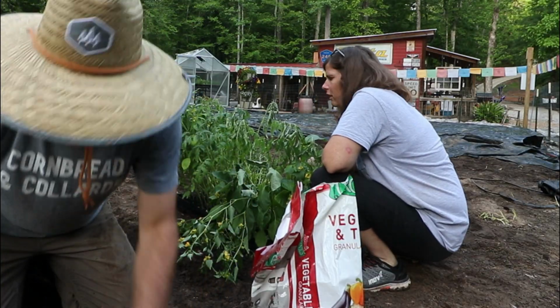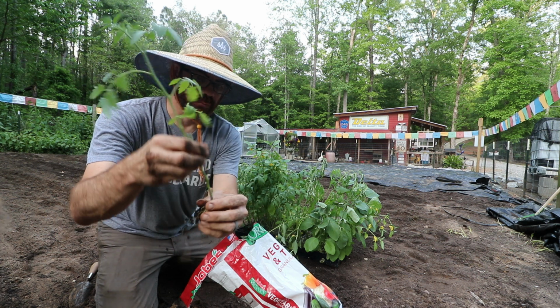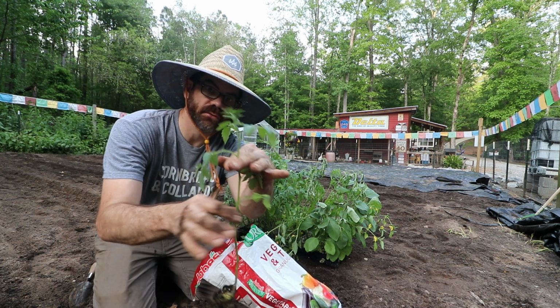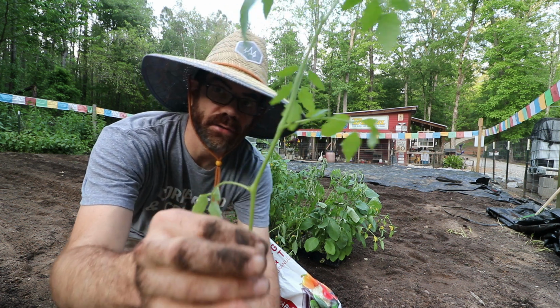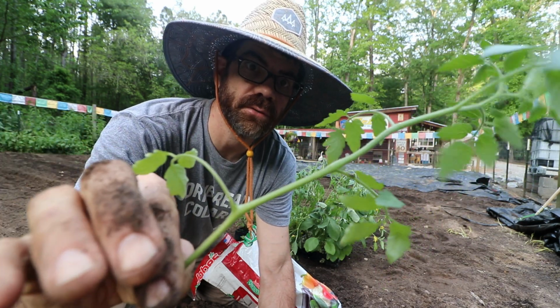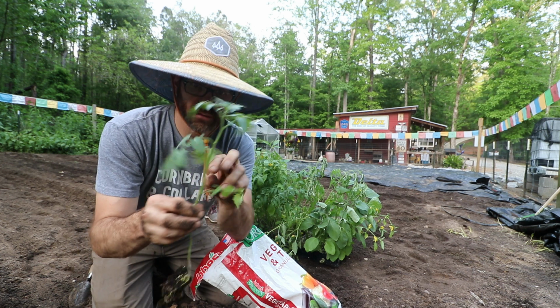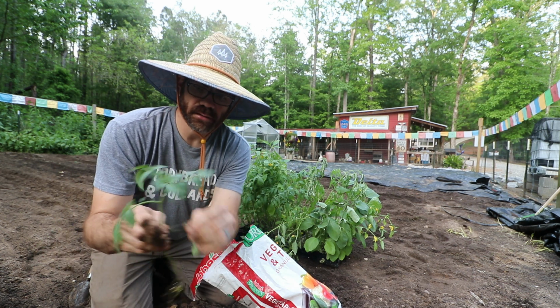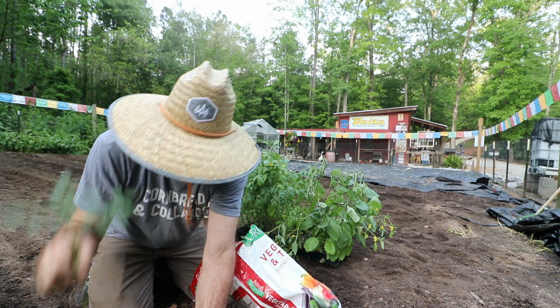I brought the jungle. These are going to be root bound because they're way, way behind. But we're going to bury them super deep until this much is out of it. All this would turn into roots. I know you can't see it, but there's little bitty hairs all over the stems. Every one of those hairs can turn into a root. Now, some people will pull the leaves off. Some people say don't pull the leaves off. I've done it both ways, and I've never seen a difference either way. So that's up to you.